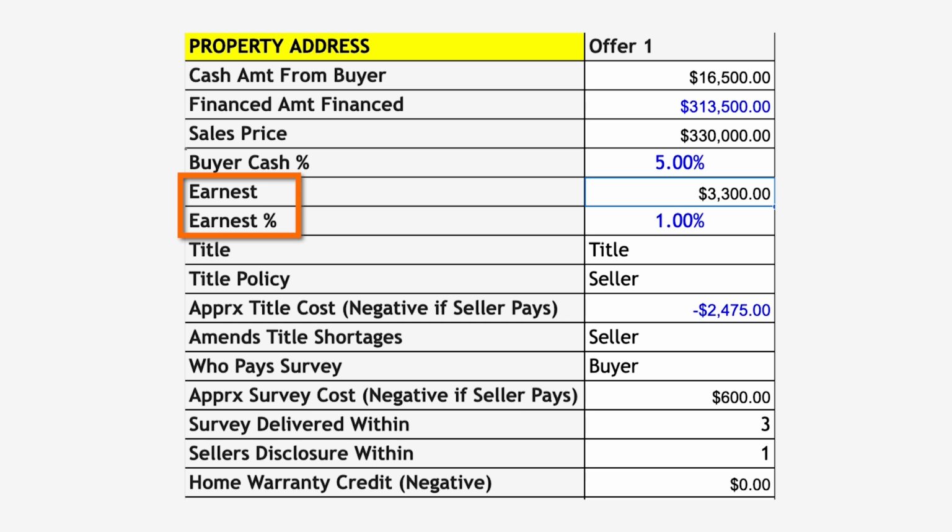Now, again, this earnest money goes directly to you and will then be credited at the sale of the home. And this is actually what is at stake if the potential buyer doesn't perform. In other words, if they break the contract, then this is up for grabs. So the higher the amount in earnest money, the more serious the buyer is. In this particular regard, I do see 1% quite a bit. That is common, so 1% of the offer price or the sales price.